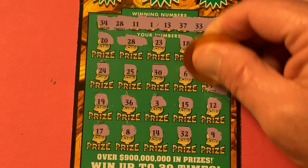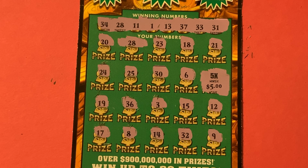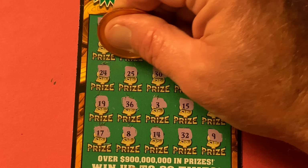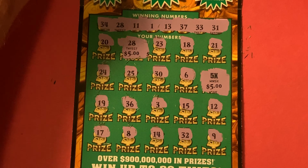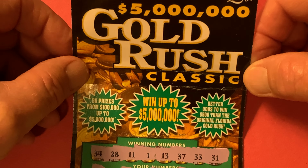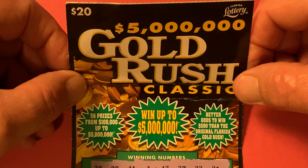See what we got. We got, oh no, $25. What's going on here? This is supposed to be a break even. They must have given me the wrong ticket. And $5 for 30. We made ourselves a $10 profit. Wow. Lucked out on that sucker.